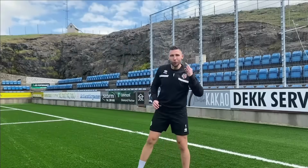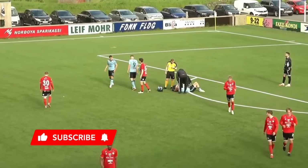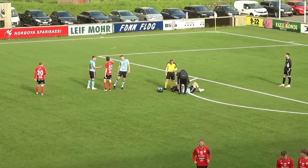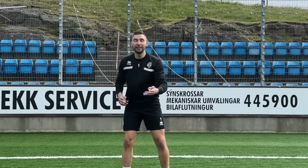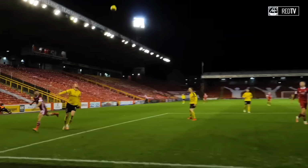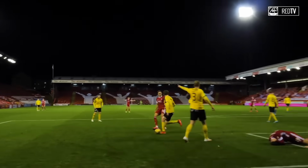Okay, so this rule feels a bit unfair until you actually think about it. If an outfield player gets injured during a game, what happens? They've got to leave the pitch for treatment. We all know that, but goalkeepers, we get to stay on. And for some players, or for most players, it seems like it's special treatment, and maybe it is, but it makes sense. Because if your left winger gets hurt, you can easily survive with 10 men for a minute or two.